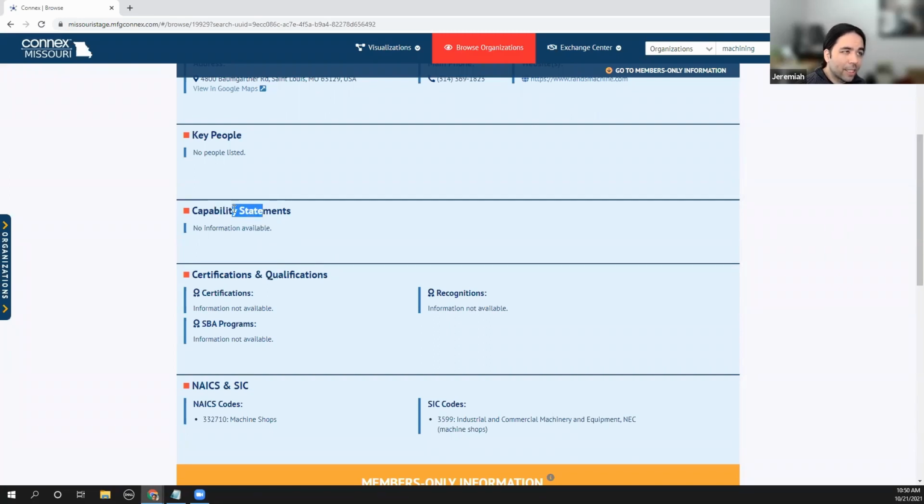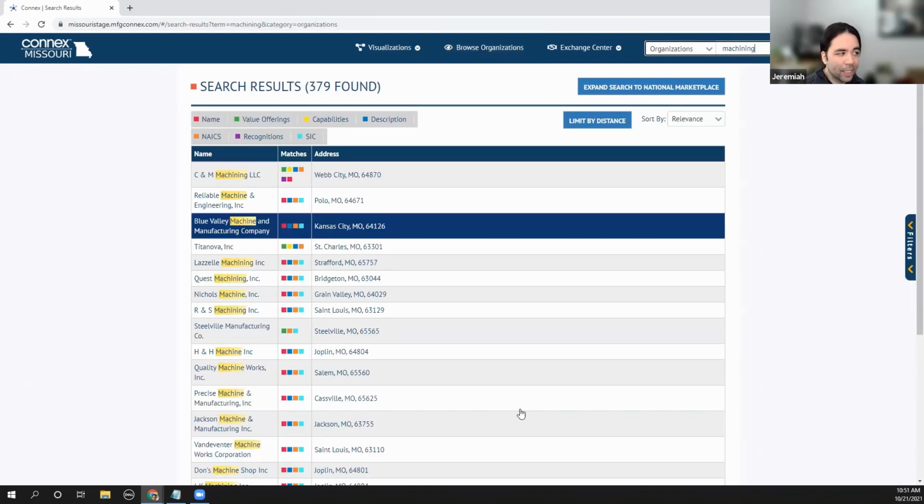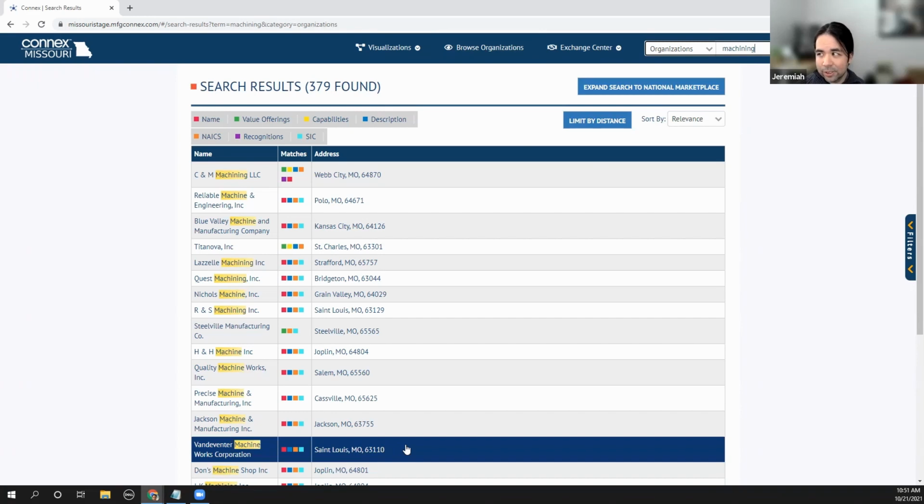That information that you upload will be a PDF, and all of the information in it is indexed with the search. So with this same machining search, if you had that term somewhere in that PDF, it would also pick up here, and you would come back in these results.